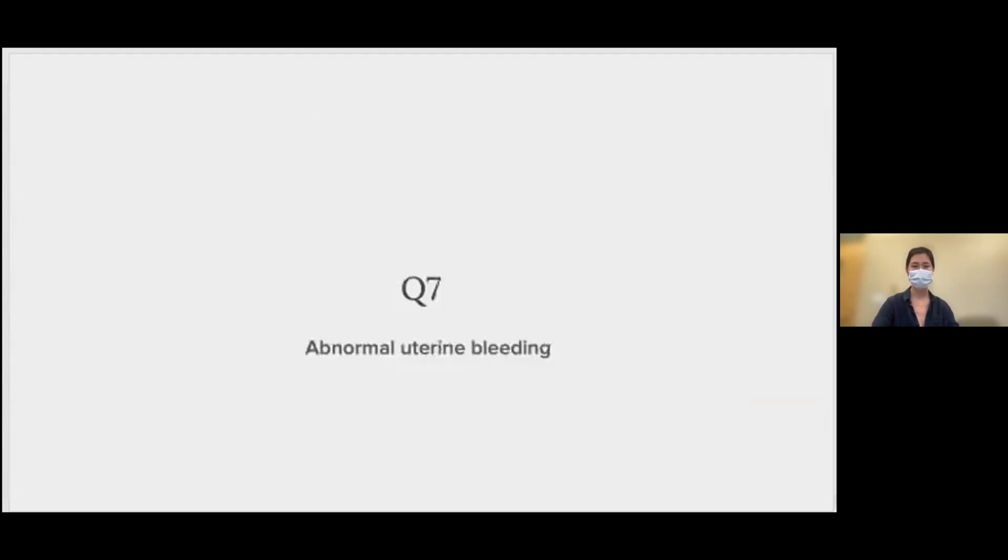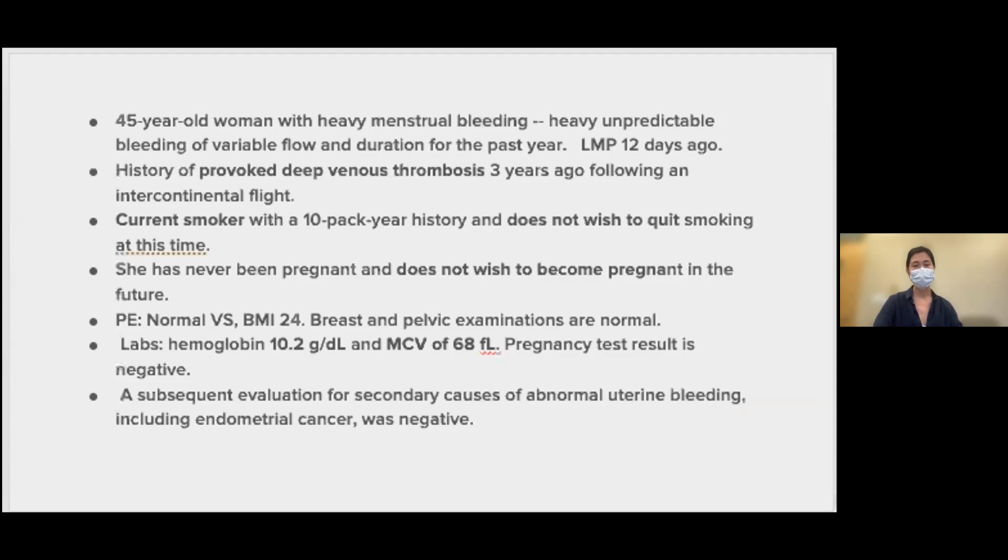Okay, question 7, abnormal uterine bleeding. We've got a 45-year-old patient with heavy menstrual bleeding. Specifically, it's heavy, unpredictable, with variable flow and duration for the last year. Last period was 12 days ago. She's got a history of a provoked DVT. She's a current smoker with a 10-pack year history. She does not want to stop smoking. She's never been pregnant, and she does not want to become pregnant.